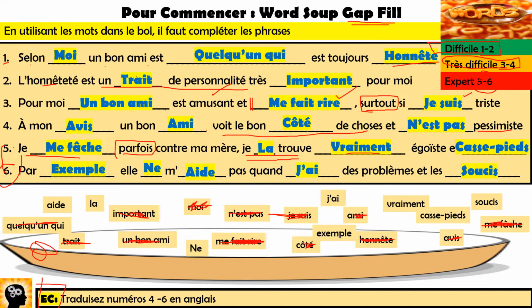Now, giving examples is how to get the top bracket on the writing exam. So, don't just tell me, for example, your mom's selfish and annoying. Give me an example as to why. For example, she doesn't help me when I have problems. That's good, but then it adds this extra bit of language. Et les soucis are worries. So she doesn't help me when I've got problems and worries.